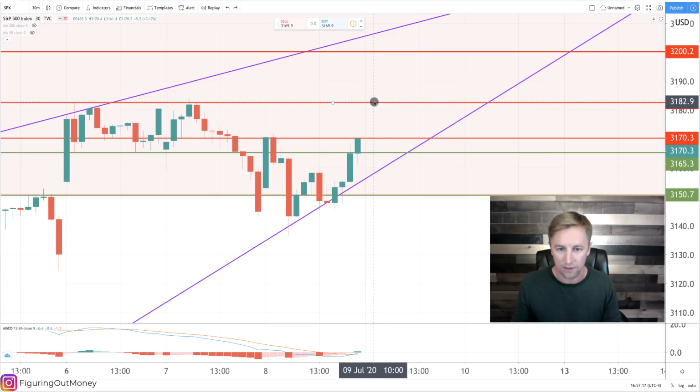Just keep an eye on these areas. I wouldn't technically go long at 3182, but I potentially would go long if it closes above it and breaks up to the upside, maybe for a quick intraday trade. And then I would be very hesitant up at 3200, because that is a significant area. If we get above 3200, and we close above it and stay above it for a couple of days, I don't see why we couldn't go to 3400 and meet the new market high. But like I said, there's a lot of resistance in this area.